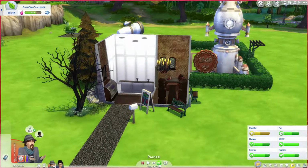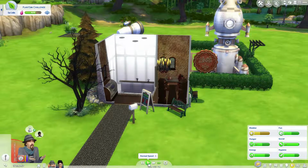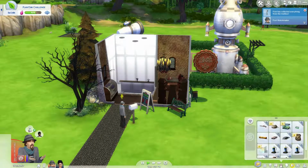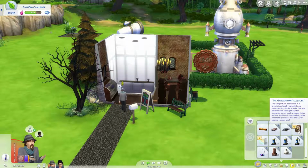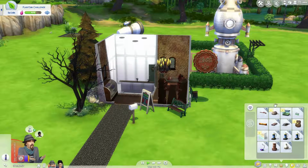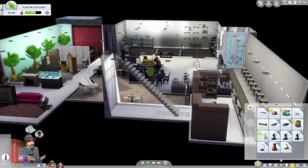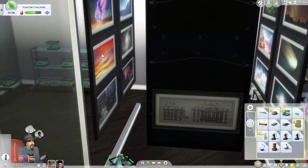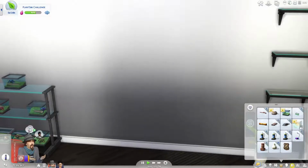Do we have mail? We do. Let's have him get the mail. So next episode, we're not going to worry about plant sims. I guess if we see them walking around, we'll put them down there. What's this? Gargantuan telescope. Oh, we got a plaque. We should put that up in our museum. And we got some stuff, so let's do that real quick. Get out of here, you stupid thing. If we see them walking around, we'll take care of it.